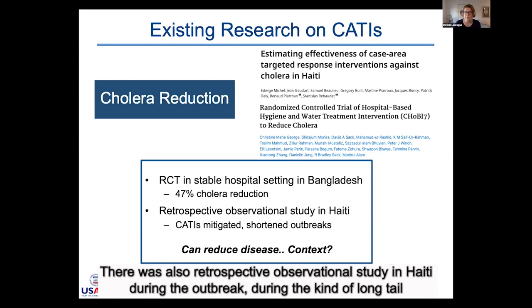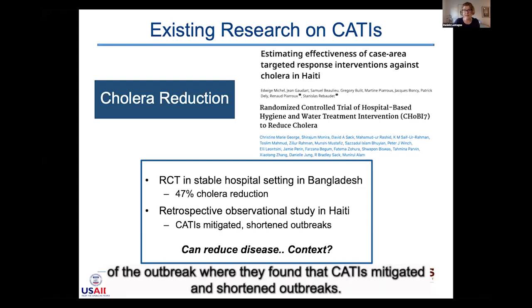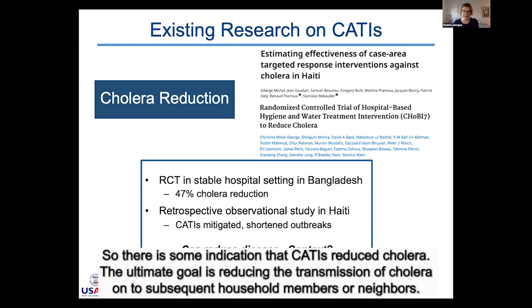There was also a retrospective observational study in Haiti during the outbreak, during the long tail of the outbreak, where they found that CATIs mitigated and shortened outbreaks. So there is some indication that CATIs reduce cholera. The ultimate goal is reducing the transmission of cholera onto subsequent household members or neighbors.